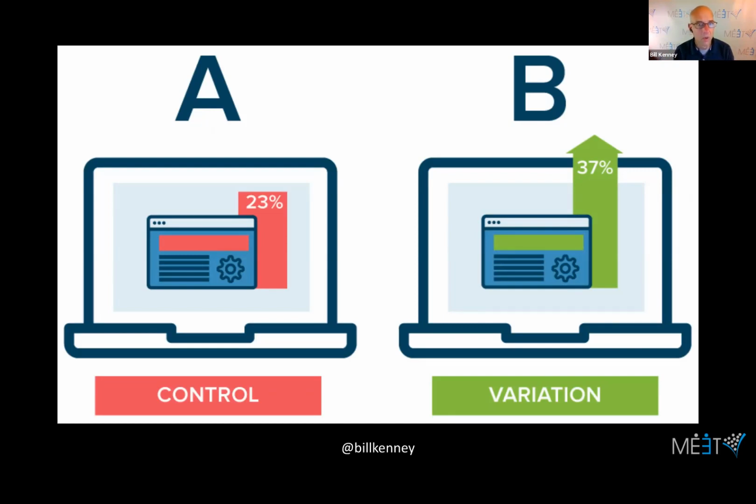But you want to create a situation where it's very easy to navigate to the customer who you want to acquire, and to be able to essentially have that value proposition and call to action that works.